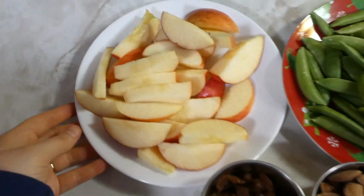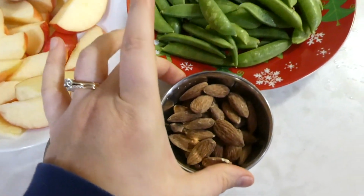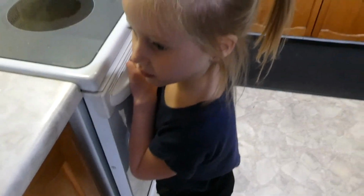How's this for a healthy snack? We've got apple slices, sugar snap peas, raisins, and almonds. That's gonna be our snack. Does it look good? Yeah. Yeah? Oh, good. I'm so happy to hear that.